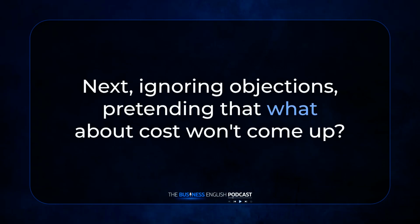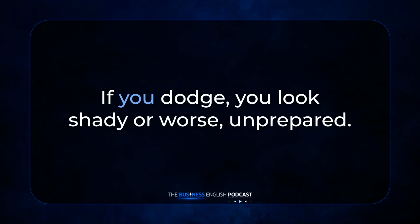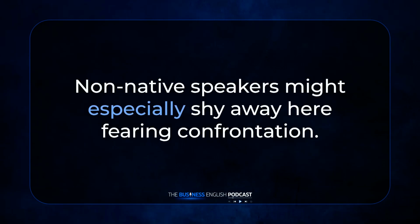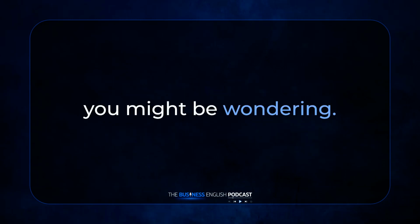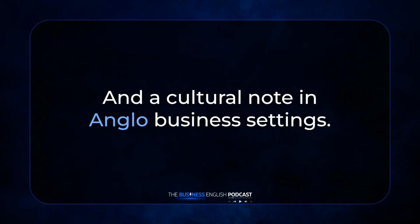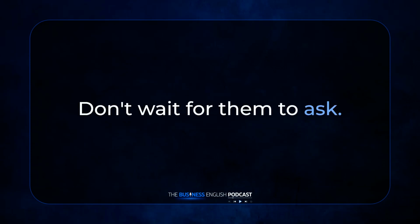Next, ignoring objections. Pretending that "what about cost?" won't come up. Well, that is a big mistake. If you dodge, you look shady, or worse, unprepared. Non-native speakers might especially shy away here, fearing confrontation. So my advice here is hit the objections head on. Practice phrases like, "you might be wondering." And a cultural note, in Anglo business settings, addressing concerns up front builds trust. Don't wait for them to ask.